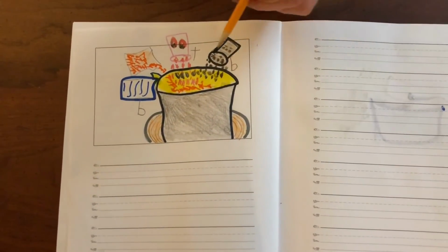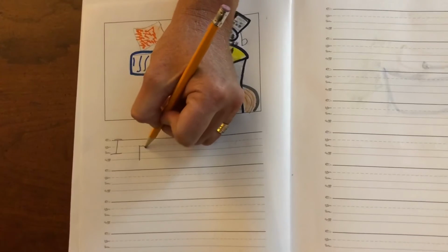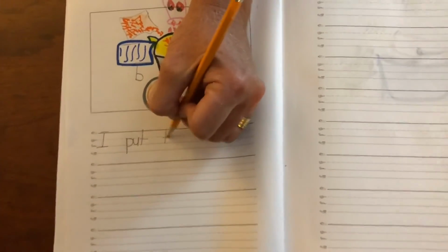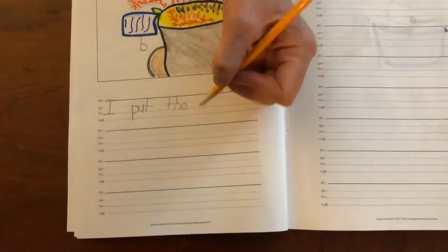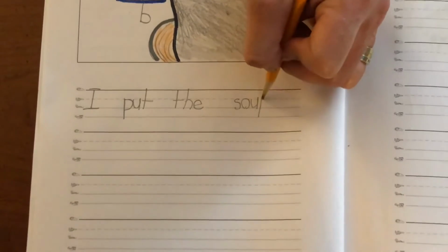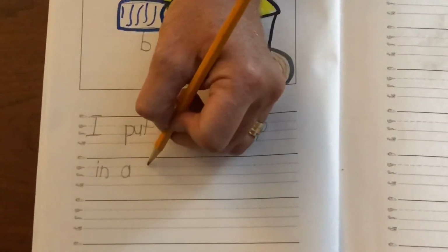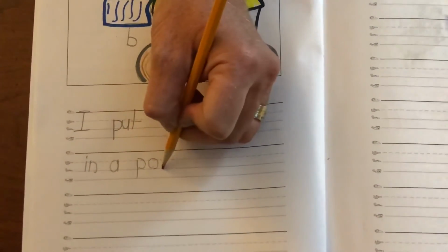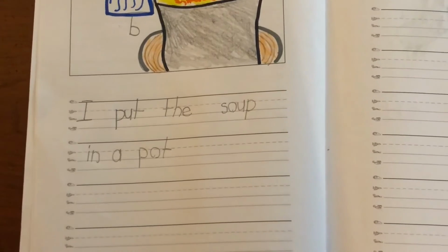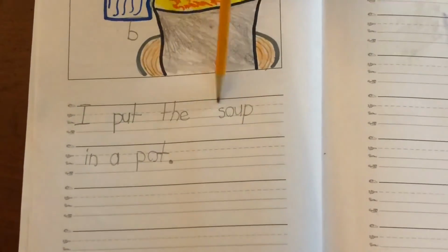Okay, so now we can write it. I, our sight word I, put, you can have an adult help you write that word put. The soup, because it's all going to make my soup, right? In a pot. And did you notice all my finger spacing between my words? And what goes at the end of my sentence? Yes, a period, because my sentence is done. One complete thought. I put the soup in a pot.